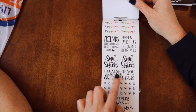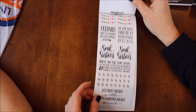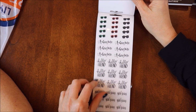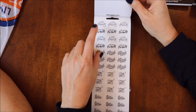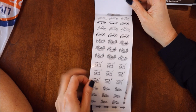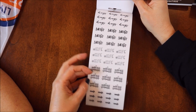Soul sisters, because of you, I laugh a little harder, cry a little less, and smile a little more. So cute. So these are just some sentiments. You have your sunglasses, adventure, hello friends, and girl gang. That's cute. And then time with friends. That's what I actually got it for, because I'm marking some stuff with my friend here.